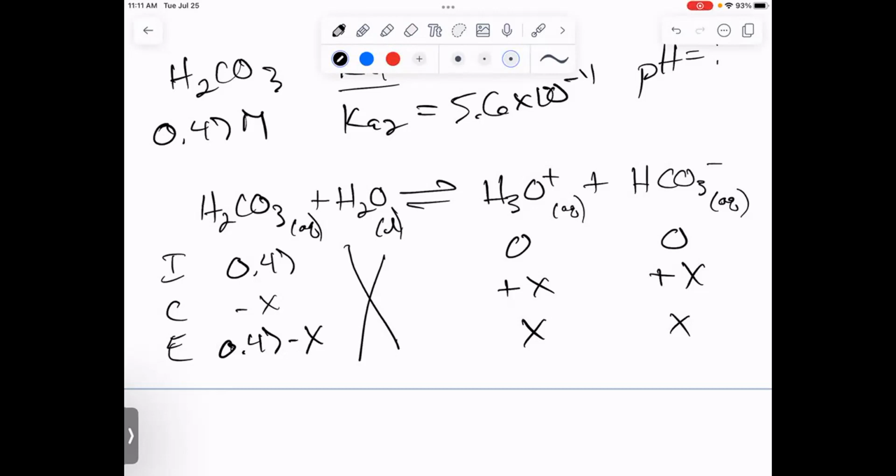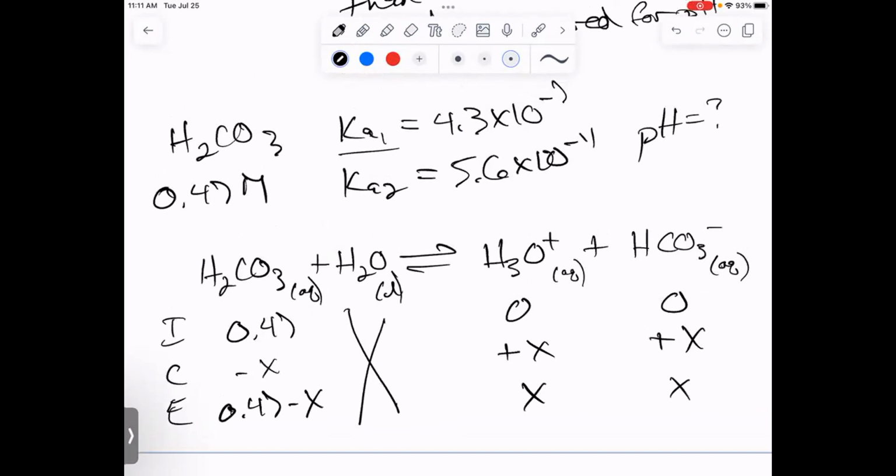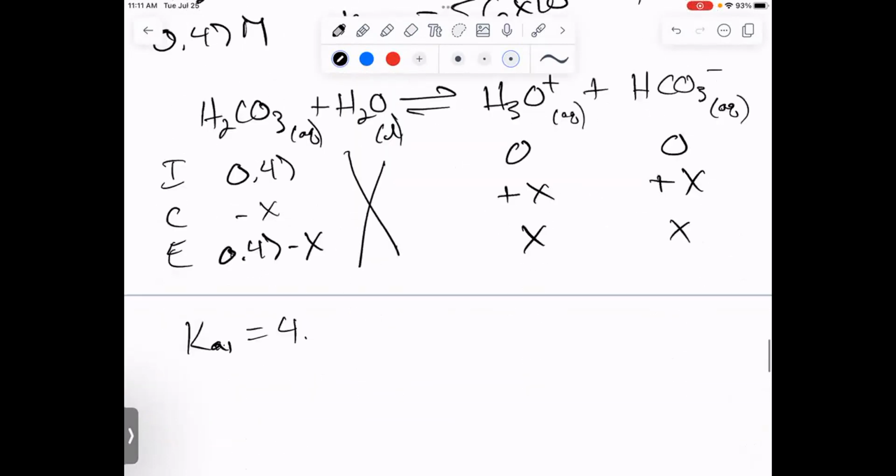And now I have the Ka value. 4.3 times 10 to the minus 7th is my Ka1. So that means that Ka1, 4.3 times 10 to the minus 7th, should equal x squared over 0.47 minus x. Everyone okay with everything to that point? So that looks pretty similar to what we've been doing.